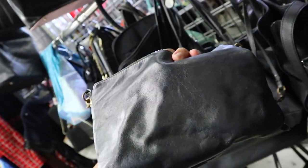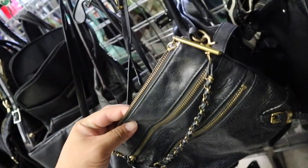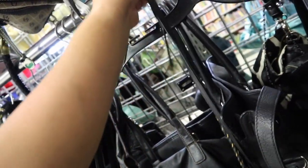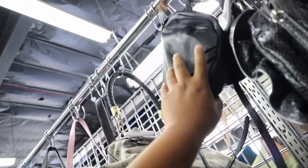Maybe this isn't bad. This is cute, right? It is leather. Elliot Lucca has nice hardware, has a long strap. $5. Oh, wait a minute. How did I miss this up here? Some of my mark.